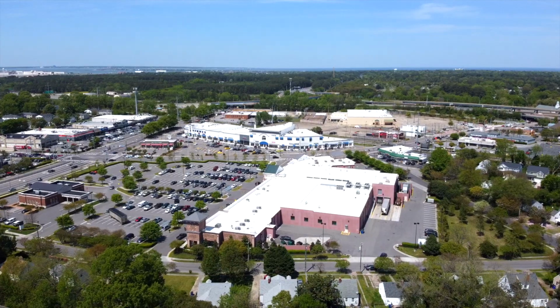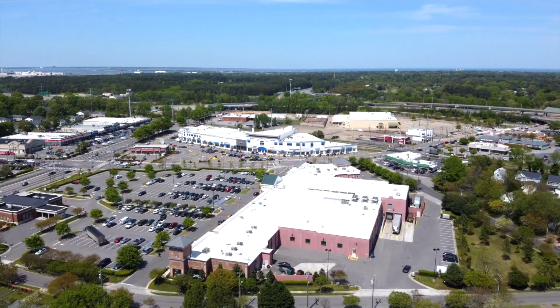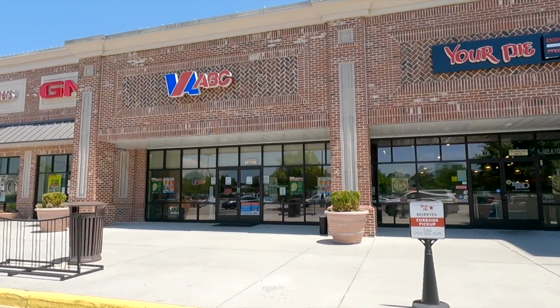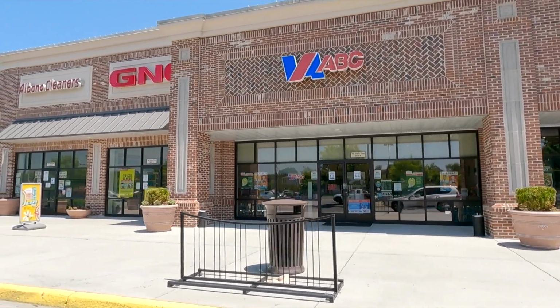You do have Ward's Corner, which is right down the street from here, which has your grocery store like Harris Teeter. You have Your Pie for eating. You have the local ABC store. Here in Virginia, all alcohol is sold through the state, so we do have an individual liquor store. Chipotle, can't forget them. Guad's Mexican style restaurant has fantastic takeout options. They have really, really good tacos. That's something we get on a regular occasion from their restaurant, and actually during COVID-19 they were doing margaritas to go, so we would go get tacos and margaritas from them.